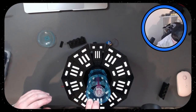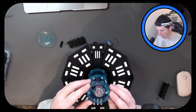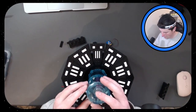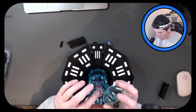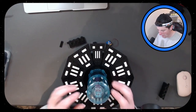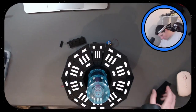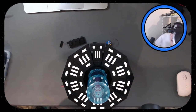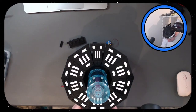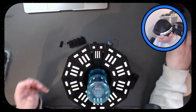I need to have a look at where that just sits on. That's in the center there. That sits on there. These have fallen off the side somewhere. It's like here. I should have done this before.